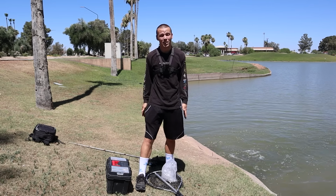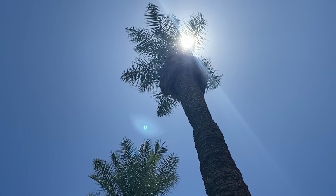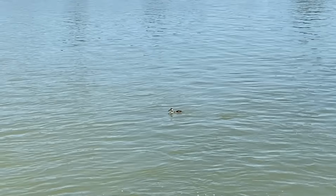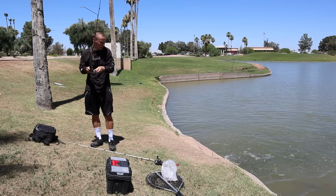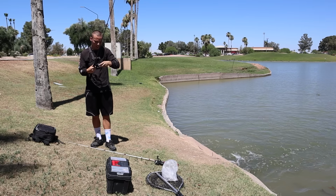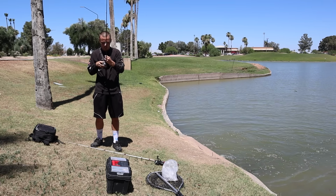But what we're gonna try to figure out today is, how is fishing when it's 110 degrees outside, completely sunny, not a cloud in sight. Let's get set up here. Before anything else, for my own sake, I just have to toss a piece of corn right here before I probably spook most of these fish. We gotta count first cast how quickly we can get a bite.